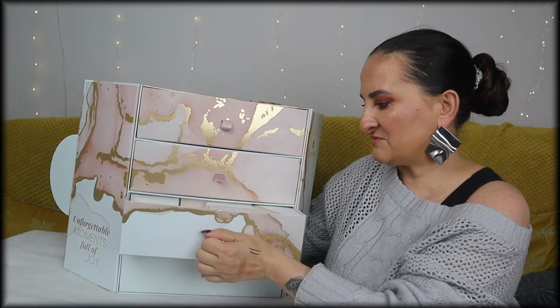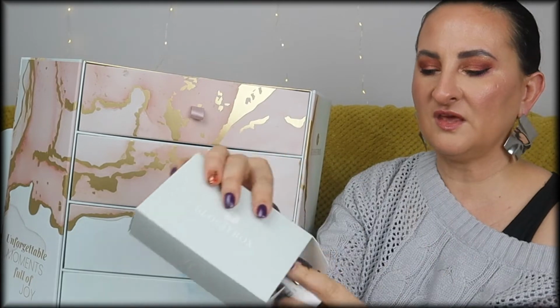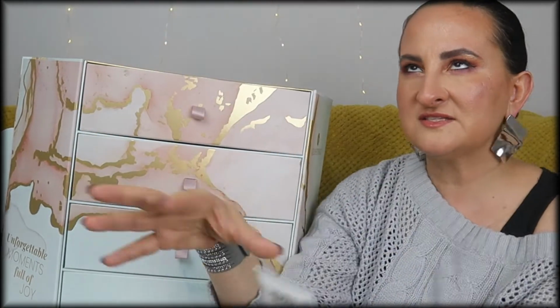Okay, let's find number 10. So number 10 is over here. And here we have the James Read Gradual Tan Sleep Face Mask with Retinol. So this is quite a good product. It's not something that blew my mind when I used it, because I used it before, but it's a good solid product.